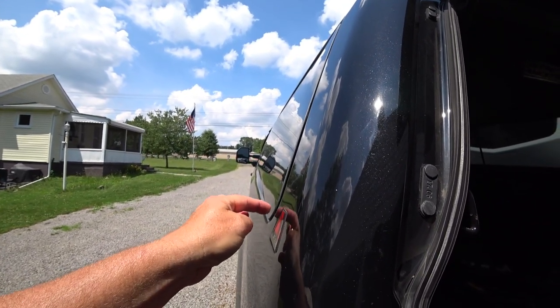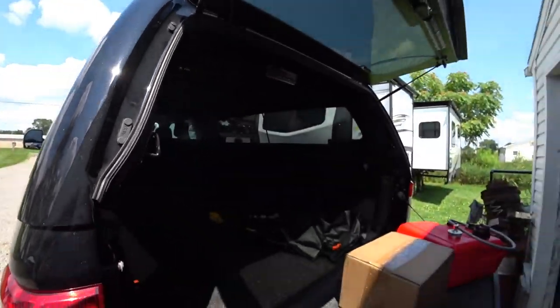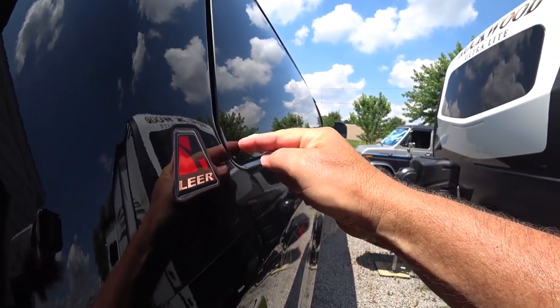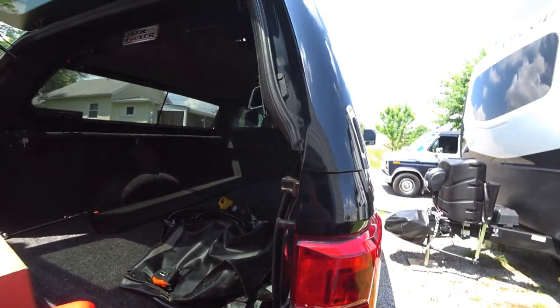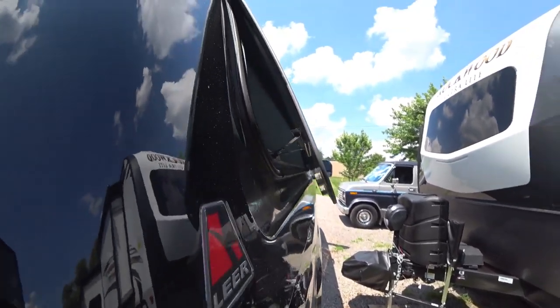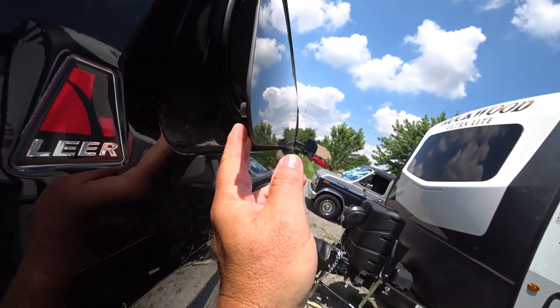And it's still, look at this. See how the whole thing kind of does that as you drive down the road. This side's not like that. I mean, there's some movement, but nothing like the other side. And I'm like, why? What could possibly be different? Well, I'll show you what's different. You see this here? There are bump stops here. See them? So there's two here, right?